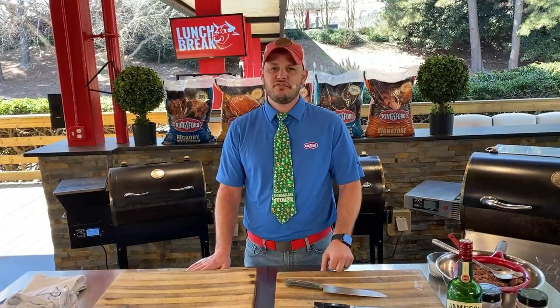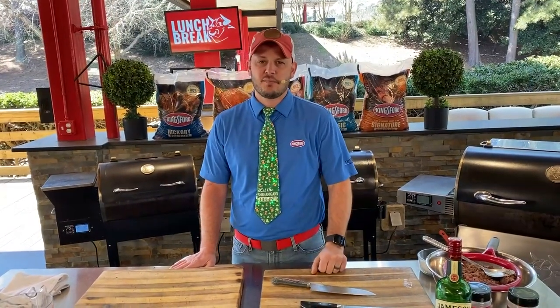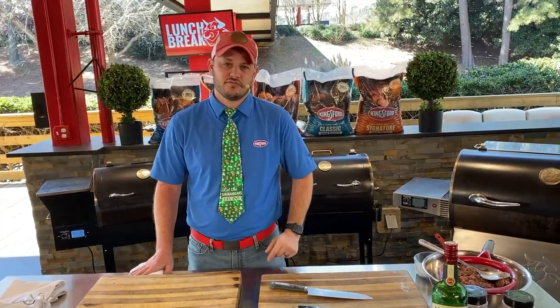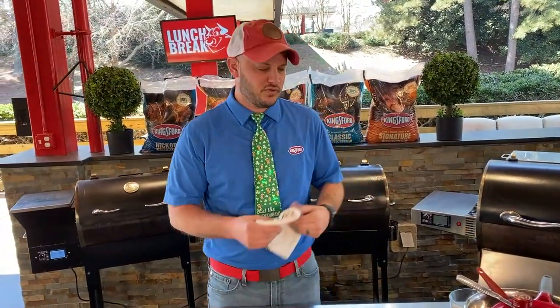For me, I don't get crazy changing pellets. I do change flavors from time to time as I'm cooking. But if I'm cooking fish, you can cook anything with these pellets behind me, whether it's the signature, the classic, the cherry wood. It doesn't matter. Just all delicious stuff. Whether you're making creme brulee or smoked sweet potato biscuits, that's what I'm talking about. You can use any of the Kingsford pellets. It's going to be really, really delicious.